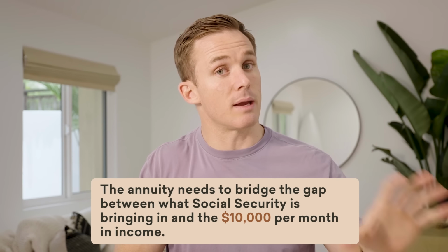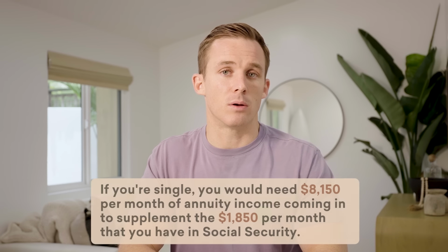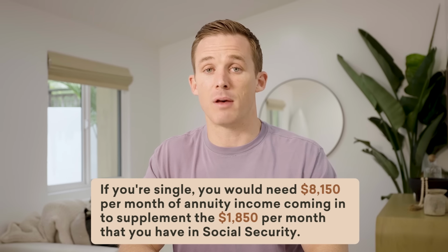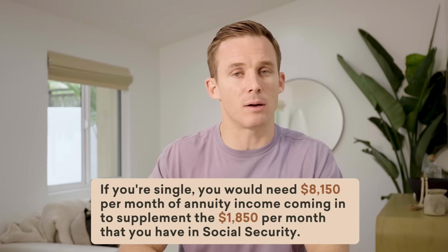So when we're looking at the annuity, it doesn't need to create $10,000 per month in income. It needs to bridge the gap between what Social Security is bringing in and the $10,000 per month in income. So what are those dollar amounts? Well, if you're single, you would need $8,150 per month of annuity income coming in to supplement the $1,850 per month that you have in Social Security, assuming, of course, average Social Security benefits. If you're married, you have more combined income coming in from Social Security, so you would need less income coming in from the annuity to create that same $10,000 per month. Now, I know if you're single and if you're married, all else being equal, your expenses probably aren't the same. I fully recognize that, but I just want to provide some consistency for the sake of this video here.